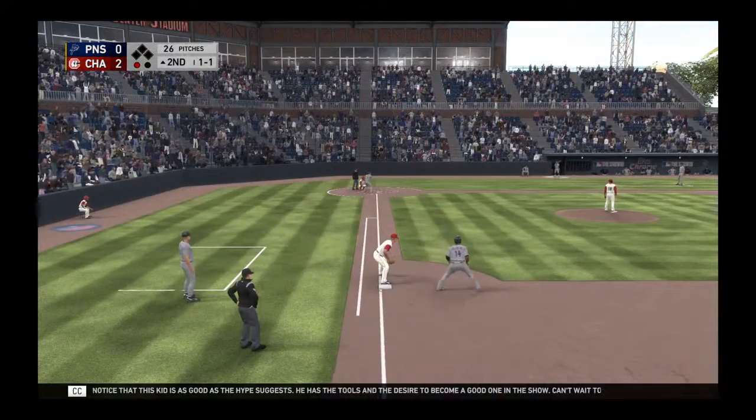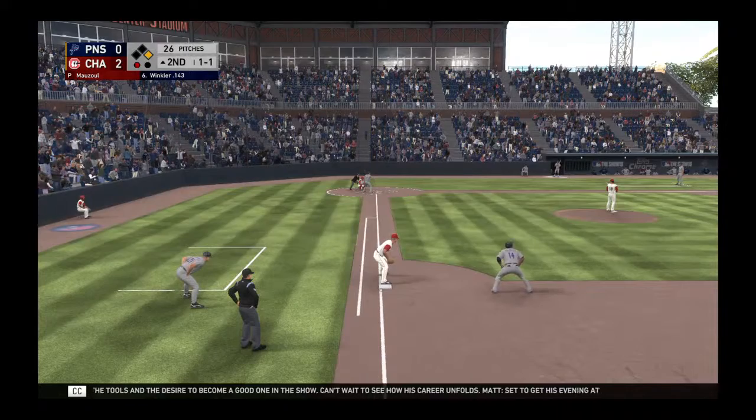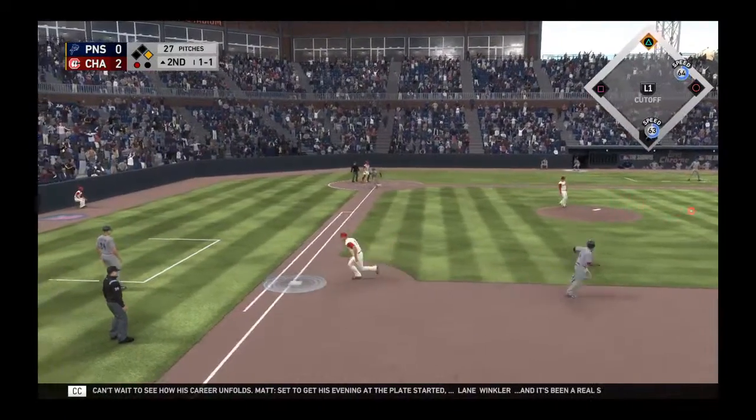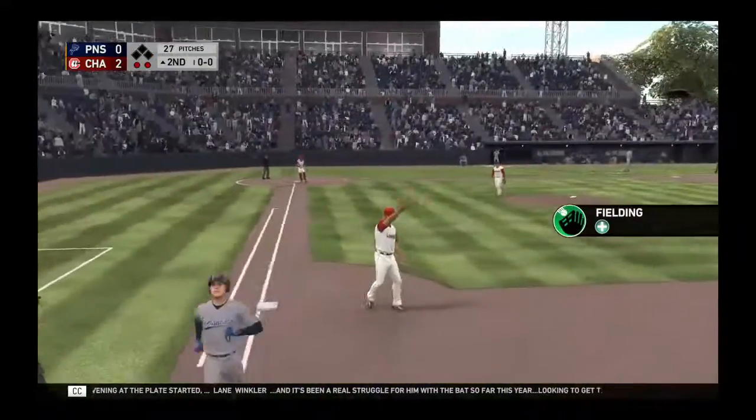Set to get his evening at the plate started, Lane Winkler, and it's been a real struggle for him with the bat so far this year, looking to get things turned around. 2-2 pitch. Hit back up the middle, scooped up, there's one out. On to first as they get the double play to get him out of the inning.